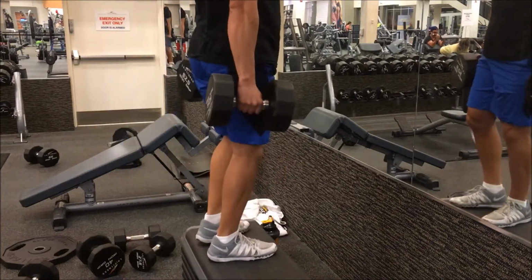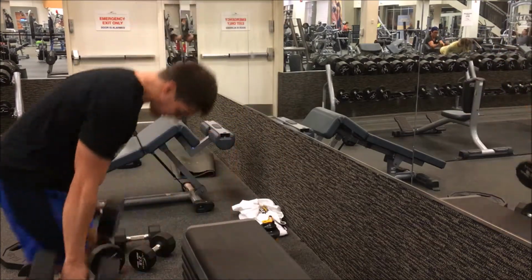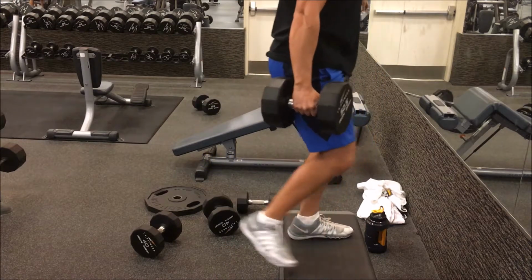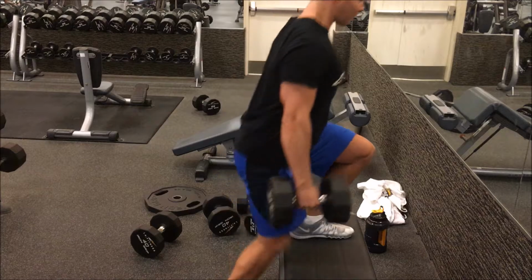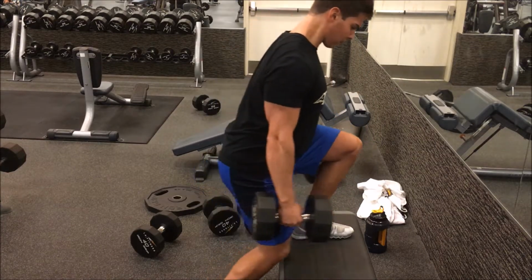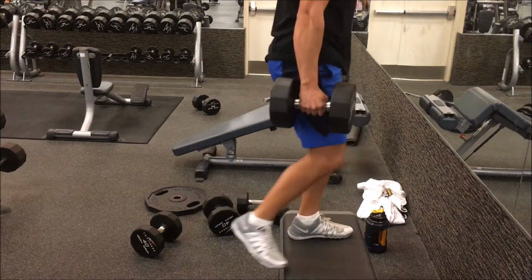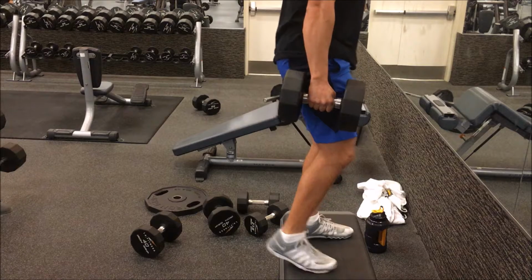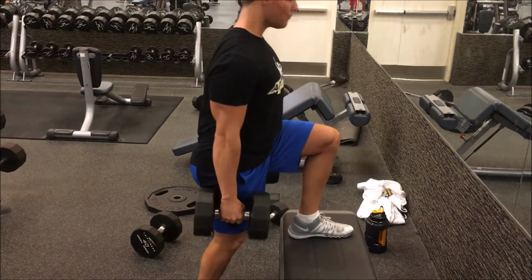So we started off with doing dumbbell step-ups, just stepping forward, keeping one foot on the bench throughout the entire set, pressing through that front heel, leaning forward ever so slightly until my body weight was on that heel, and then I would drive up, try to thrust the hips forward, and bring the other foot back on the bench. So with this movement, I've been progressing pretty well. This is a PR for me.